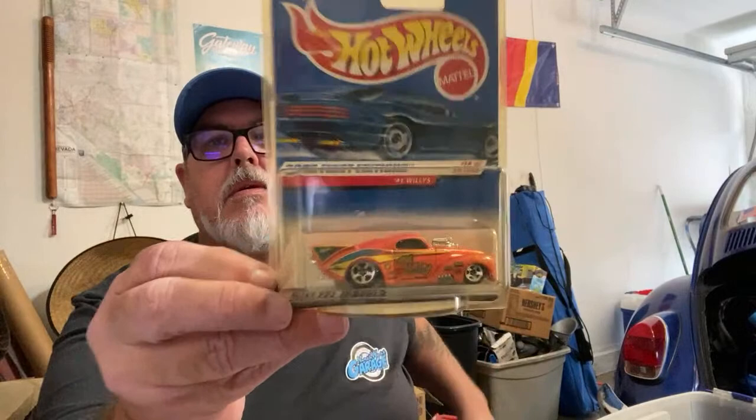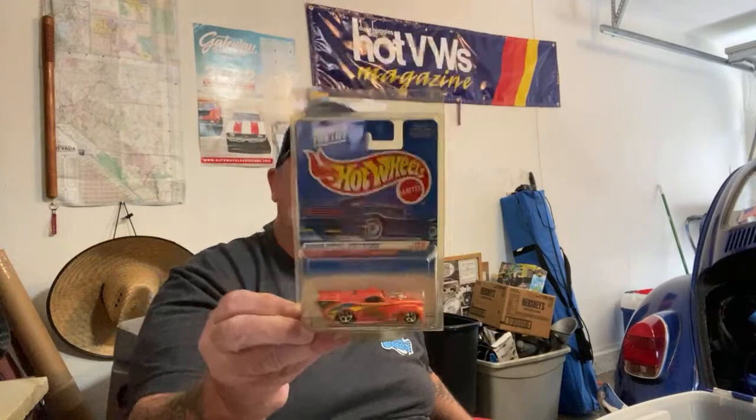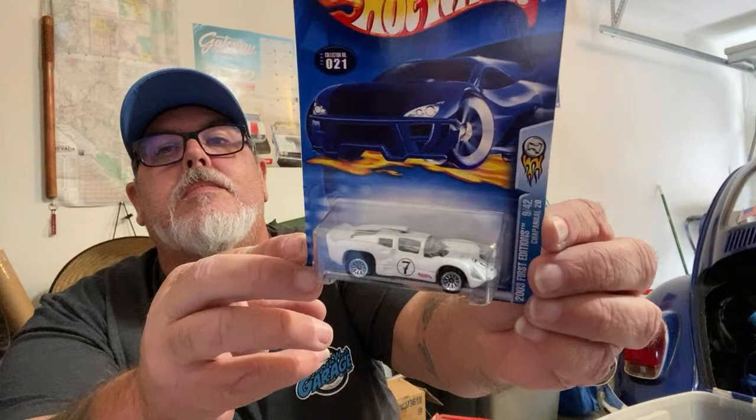Well, here's that orange Willys I was talking about. This is a 2000 first edition. The color on that one's nice. It's like a pearl orange. Can't find any more of these. I haven't seen these around in a while either. The plastic covers. 2003 first edition. It was a nice looking sports car. Beautiful white.